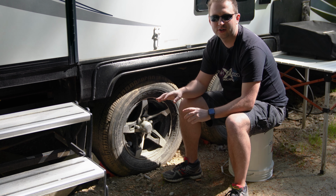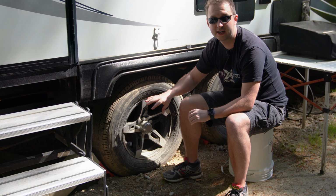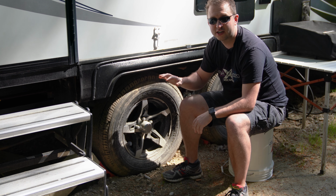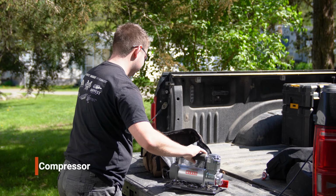In addition to monitoring for serious situations like tire blowouts, a TPMS is also a great way just to make sure that your tires aren't slowly losing air over time or as the temperature is changing. And if your tires are a little bit low, you're going to need an air compressor. This is the compressor that we carry around.